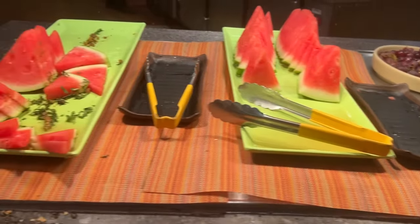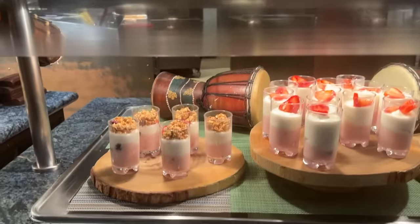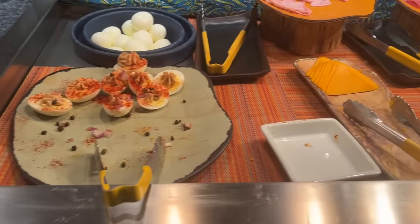It's delicious. I'm intrigued. Next up, we've got some little bébé parfaits, if you'd like that, both with and without granola, as well as some charcuterie meats, some sliced cheeses, and some deviled eggs with smoked salmon and capers.